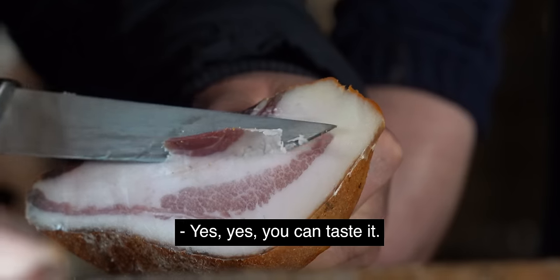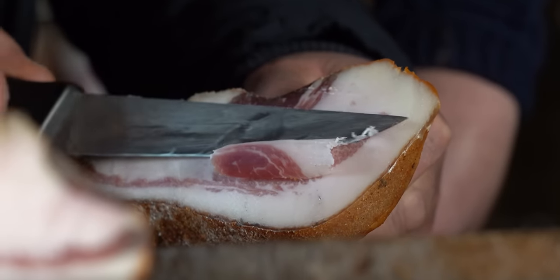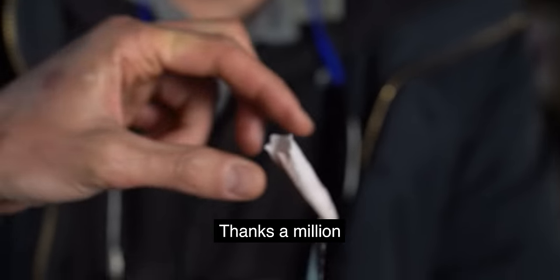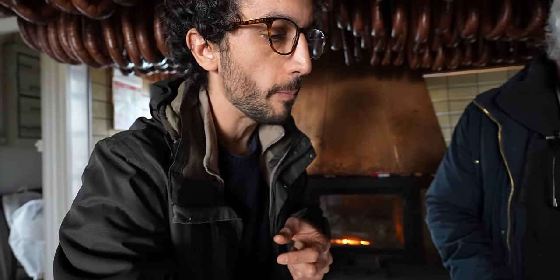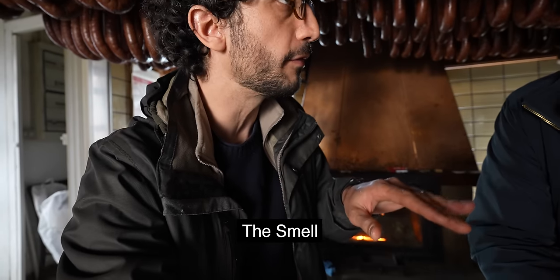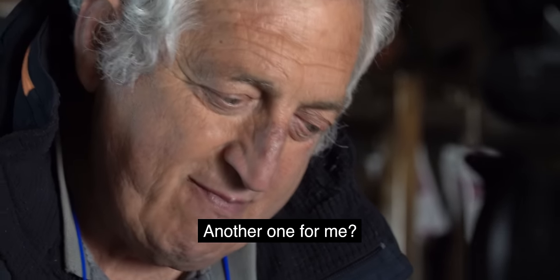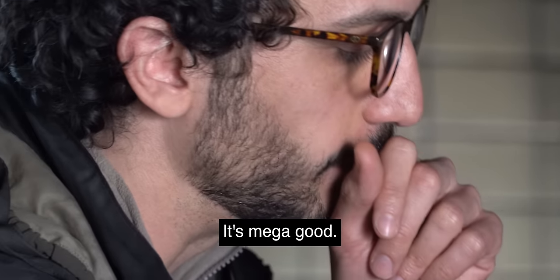Can we taste it? Sì, lo vuoi assaggiare. That's great. This is gonna be the first time I'm having guanciale crudo. Grazie mille. Ah, it's very delicate, molto delicato, no? Like the profumo is completely different from the other one. Un altro per me, no? Sì? Ok, grazie. C'est mega bon.